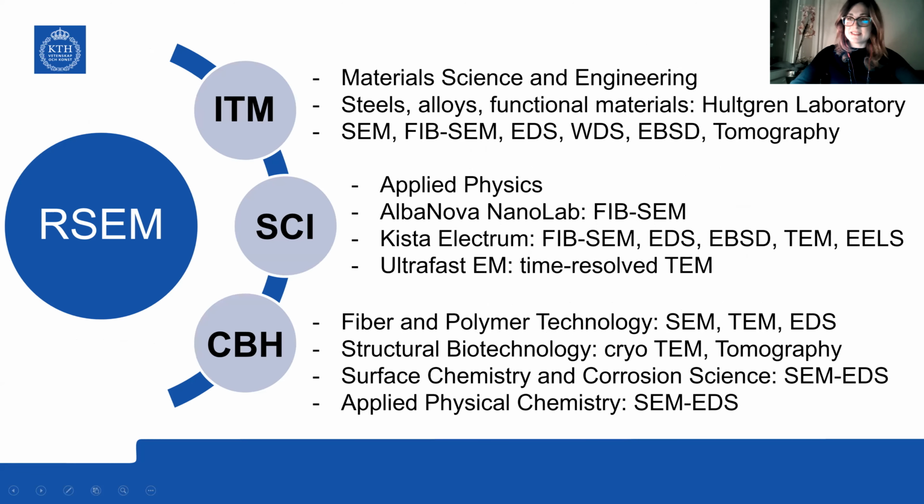So let's take a closer look at the infrastructure at each school. At the ITM school, the RSEM infrastructure is located at the Department of Material Science and Engineering. The research questions mostly include the analysis of different types of steels and alloys, as well as a variety of functional materials. The facilities are located at the Hultgren laboratory. They include SEM, FIB-SEM, EDS, WDS, EBSD, and the possibilities for tomographical analysis.